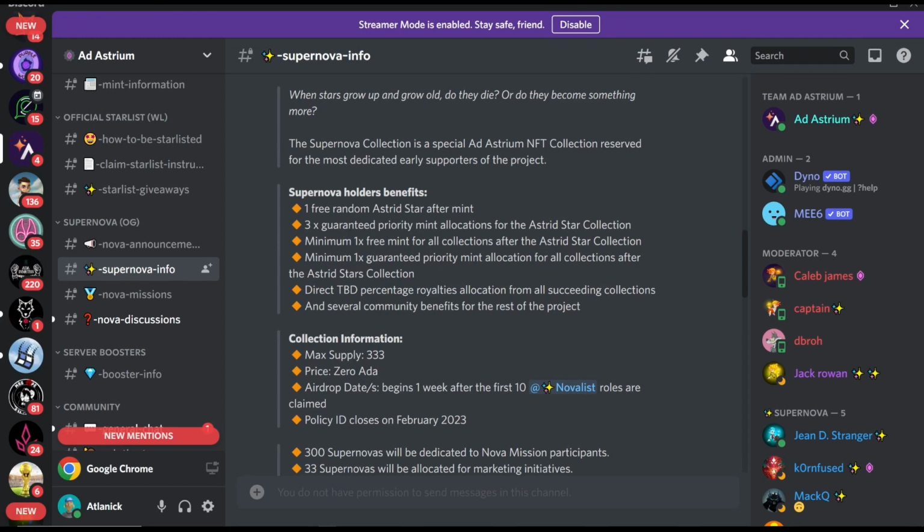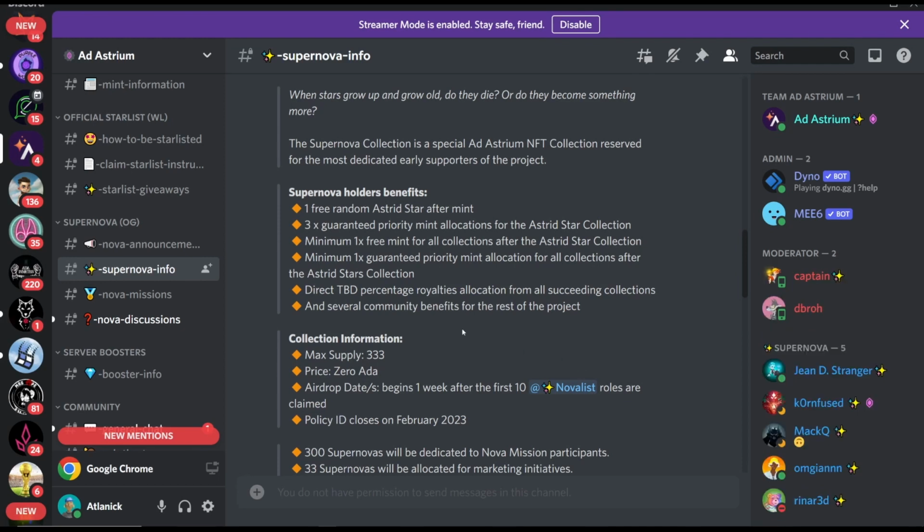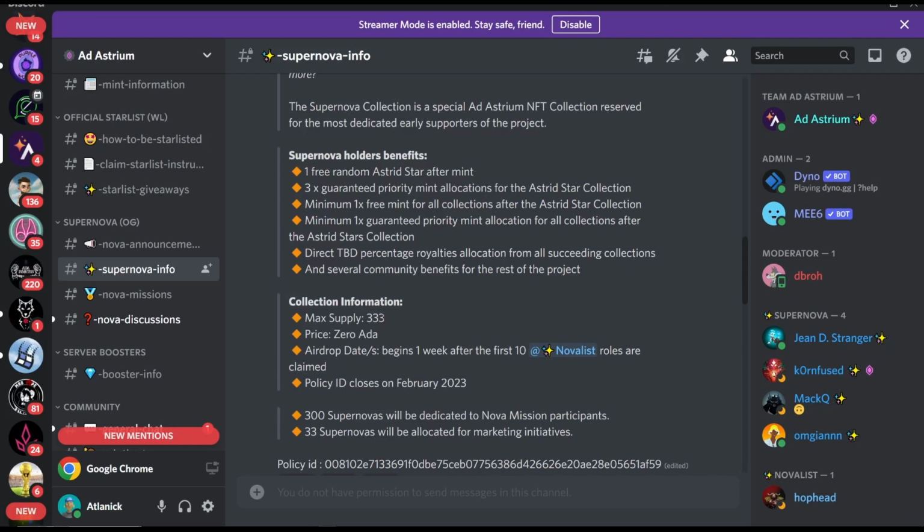You also are guaranteed 3 priority mint allocations for the Astrid Star collection. You also get a minimum of 1 free mint for all collections after the Astrid Star collection. You also get a minimum 1 guaranteed priority mint allocation for all collections after the Astrid Stars collection. You will also get a percentage of royalties allocated from all succeeding collections and several community benefits from the rest of the project. There's only going to be 333 of these.